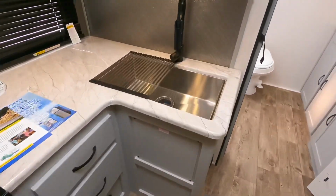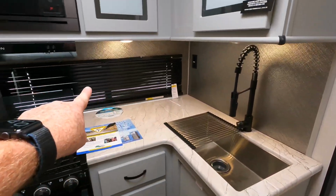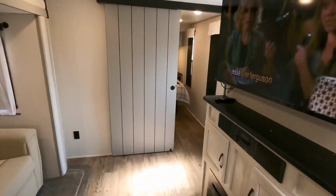Stainless steel drop-in sink with a high-rise faucet, and check out how they've added the backsplash, wrapping it around nicely all the way around for guys like me who just make one big mess when they're cooking. Ask my wife, she'll tell you.